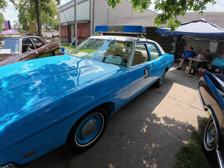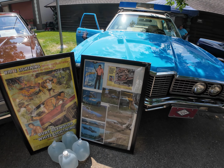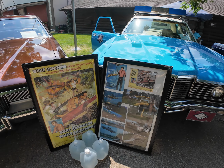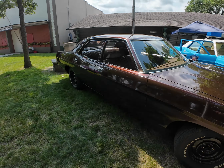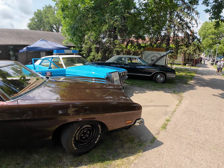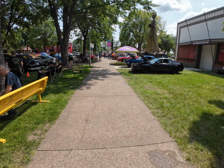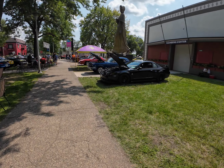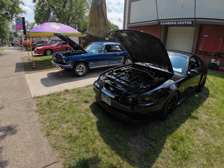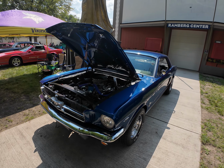Oh wow. Arkansas State Police. Nice. '72 Ford Galaxie. Oh, from White Lightning, Burt Reynolds. Nice. Whew, that's a big dog. Nice. So that's from the movie, I guess. Nice. That bad boy. Nice. Please do not touch.